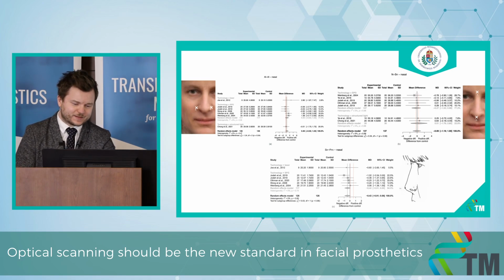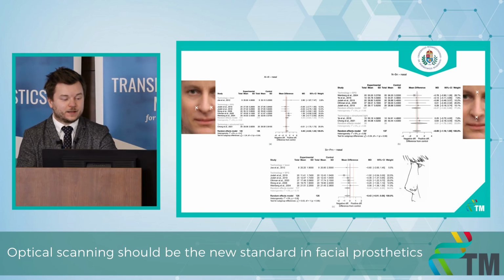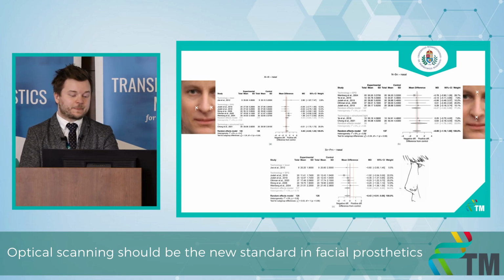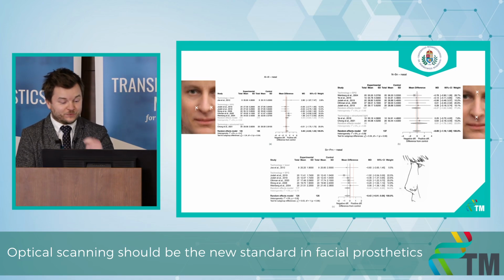from the results, I'm only showing you the nasal region from our analysis. What we can see is that these interlandmark distances are showing the depth and the width and the height of this specific region. What we can see here is a mean difference analysis, and the effect sizes range from minus 0.43 to 0.46 millimeters. However, the confidence intervals are much wider than that, around 1 millimeter.